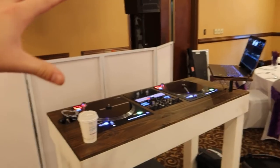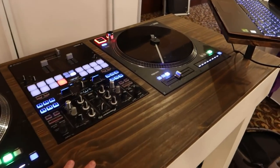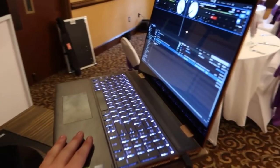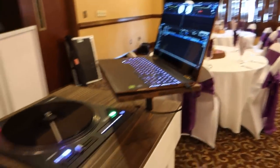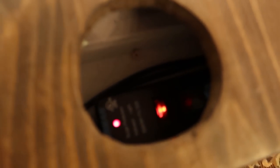Let me show you guys the audio portion before I show you the lighting portion down there, and we'll go through it. So starting where the source of the audio comes from, it is my custom turntable woofer here with the Rain 12s, the Pioneer S9, all of it running on my HP Spectre x360 15T, using Serato DJ Pro. This whole entire table is pre-wired, including underneath here where basically you turn the power on.